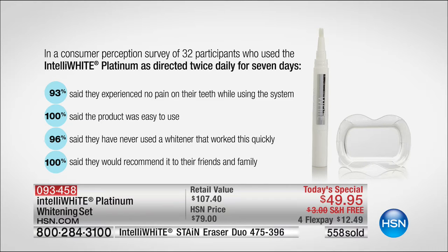Think about that. 93% of men and women said no pain, absolutely none, day after day of using this. Everyone said the product was easy to use. 96% said they had never used a whitener that worked this quickly, and everyone that used this said they would recommend it to friends and family. That's huge. That sums it up. That means they saw the results that they wanted. They recommend this, whether it's their mom, their dad, their sister, because they see the results, and now this could be you.